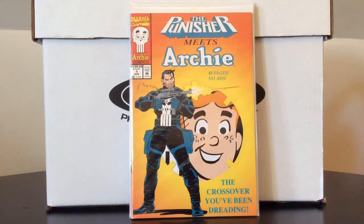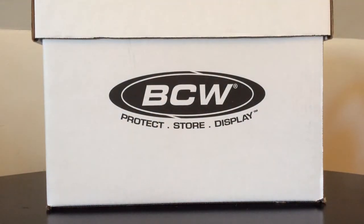Yes, the Punisher meets Archie. I did hear about this book when it first came out, kind of forgot about it. I was out this weekend flipping through the Punisher section at one of my local comic book shops, and there it was at a good price. So I'm a sucker for a crossover. I mean, there was some part of me that I felt obligated that I had to buy that. Cool stuff.